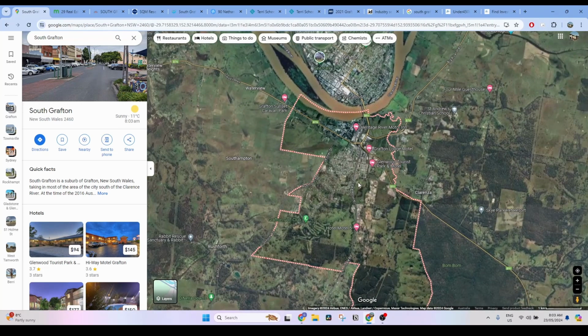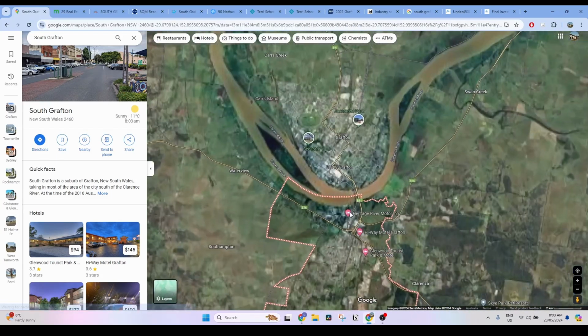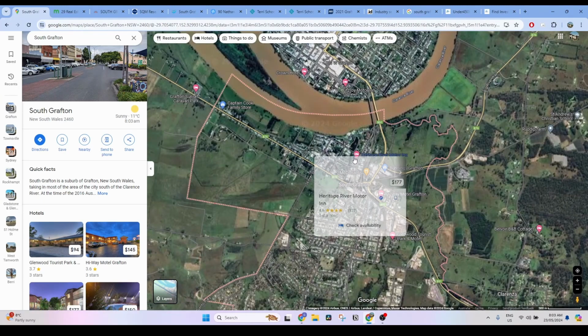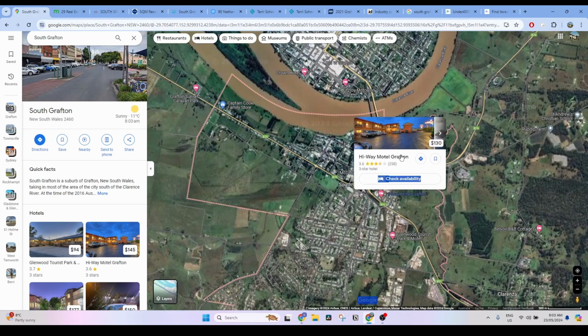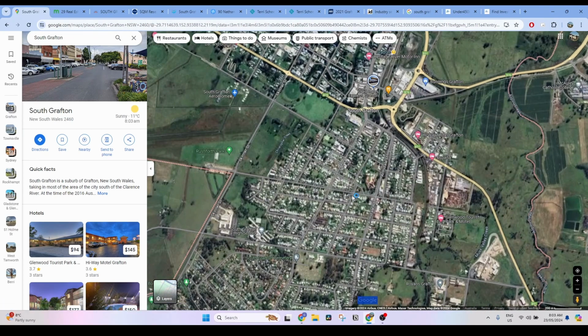South Grafton is just north of Coffs Harbour, a little bit west north of Coffs Harbour, and it's sitting aside the Clarence River, which is quite a large river, and it's had problems in the past as well. South Grafton is a well-established, diversified town that has a lot of potential for capital growth in the near term, in the short-term future, and in the long term as well.